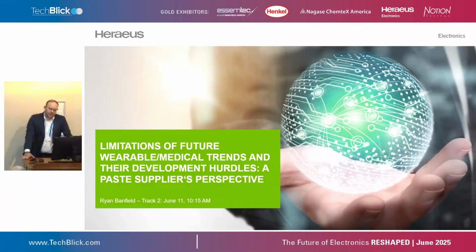Quick show of hands. How many people here are OEM users of something that uses a medical or a conductive paste? So a little bit of OEMs. How many are tier one, tier two, manufacturers, assemblers, printers, whatever it may be? All right. And the rest of everybody here, I'm just assuming are competitors that are here to steal some information. So we'll just kind of go forward with that. Yeah. Hey, at least someone's honest about it. No, really looking forward to talking about this.